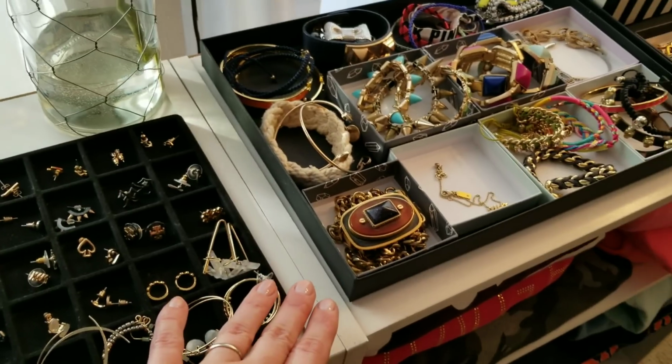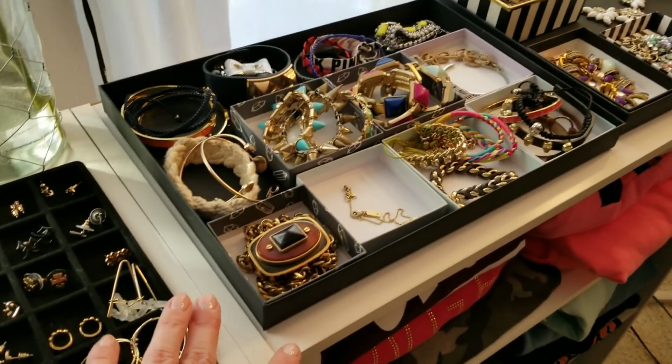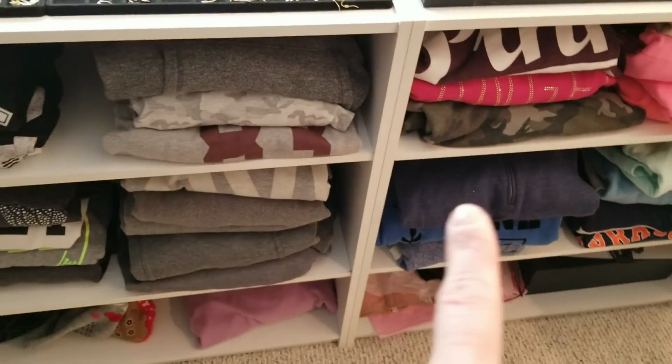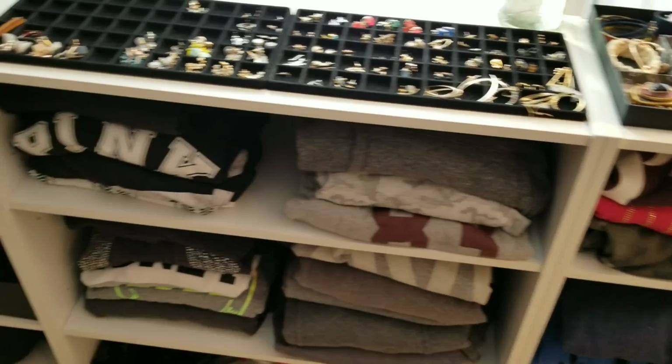And then over here for bracelets, I just used box lids. These are some IKEA boxes, which I'm going to show you down below. Right now, the sweatshirts are some of the few things that I have folded because I didn't have a place to hang them.